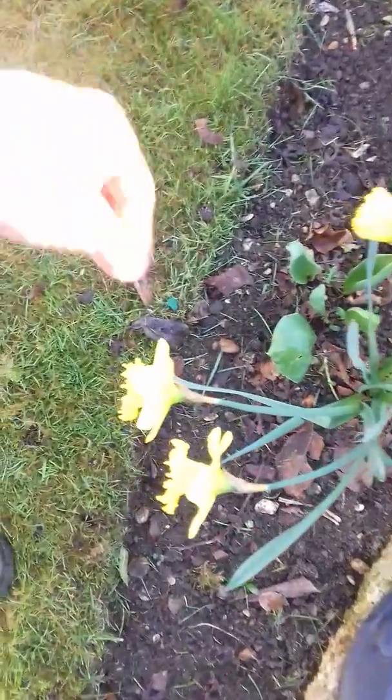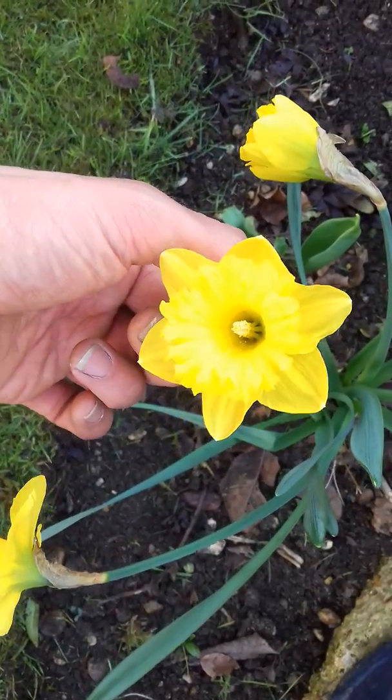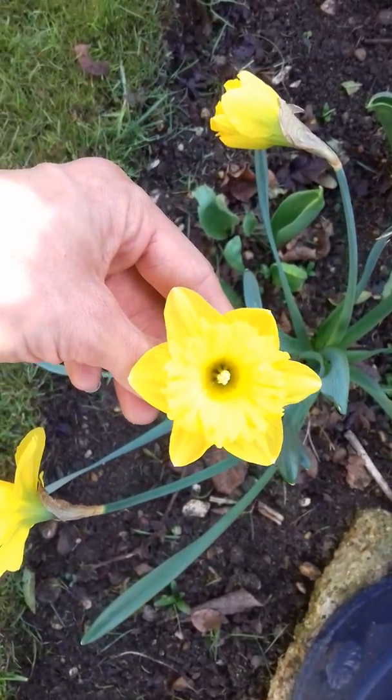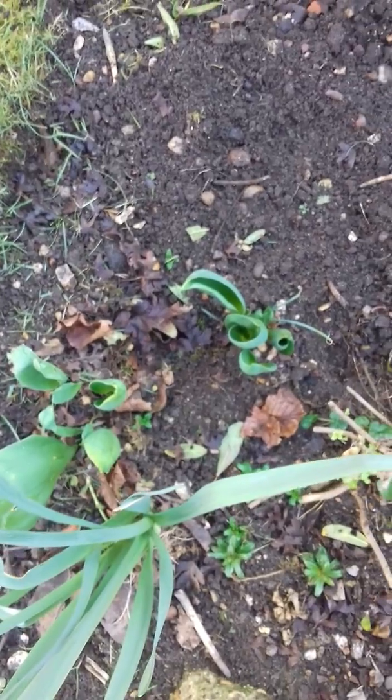And look at these lovely daffs. Look, they look gorgeous. I mean, look at that. I saw a few bumblebees the other day, but look at the lovely colour and healthy, absolutely beauties. And here, got some tulips. They're going to be coming up soon.